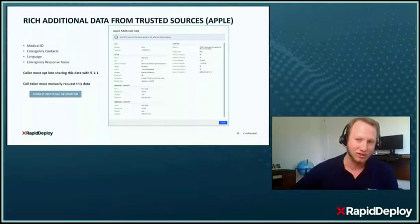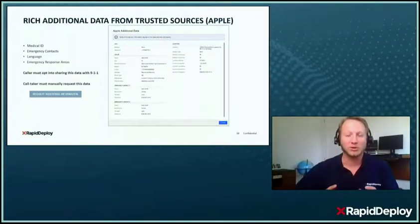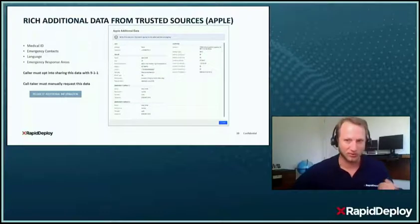And that's an interesting twist. In all my conversations with call takers, I've learned that you don't want to have all that information pushed on you. Sometimes you want to know it's available, but you only want to request it when it's relevant. So there's going to be a button that says request additional information, and when a call taker wants to request additional data, they can do so.